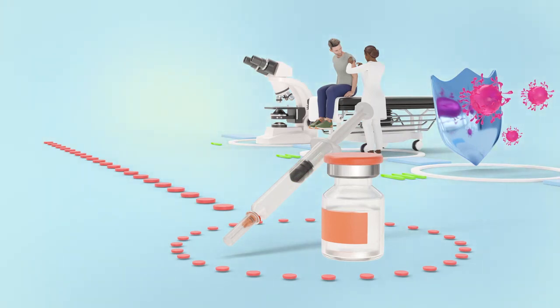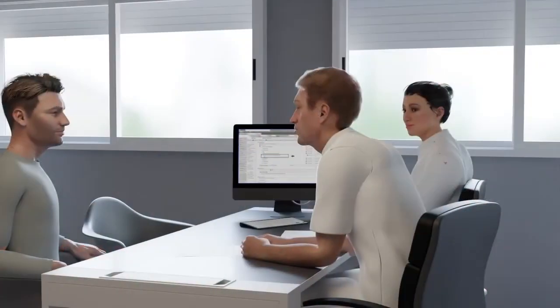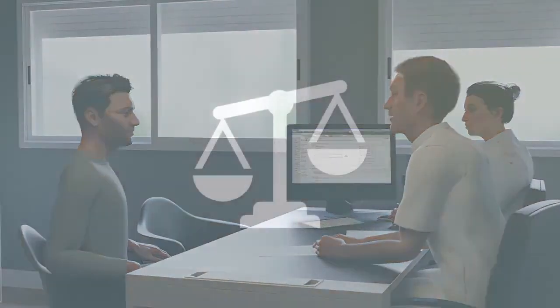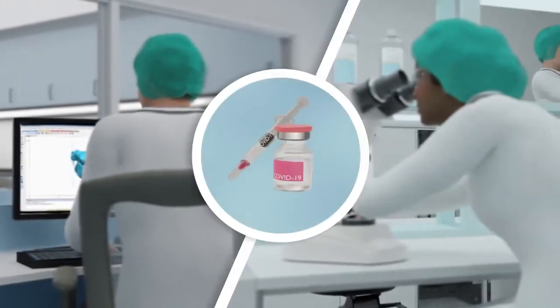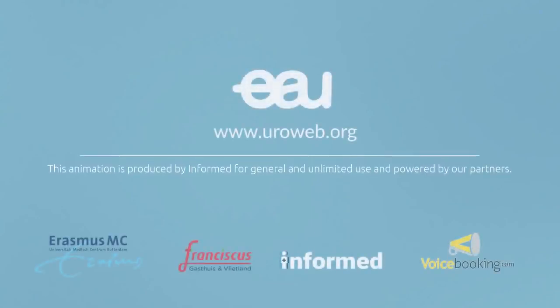If you are asked to participate in scientific research, first be well informed about the possible advantages and disadvantages of the drug. Ultimately, you decide for yourself whether you want to participate or not. A safe and effective vaccine is incredibly valuable. The sooner there is a safe and effective vaccine against COVID-19, the better.